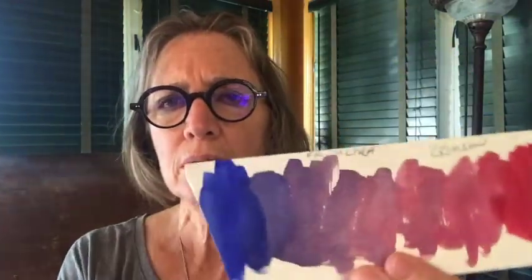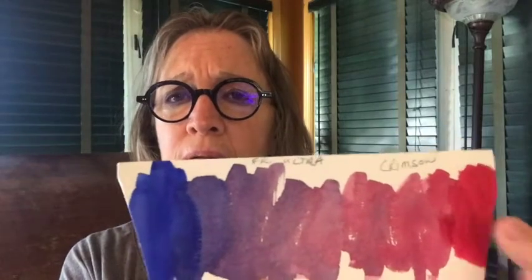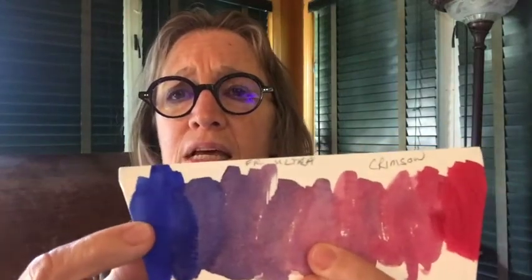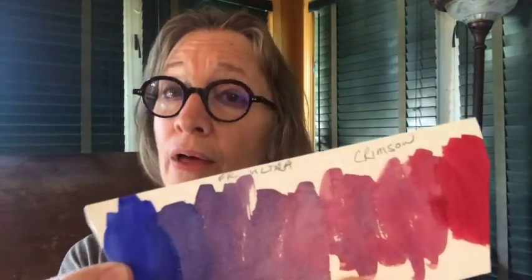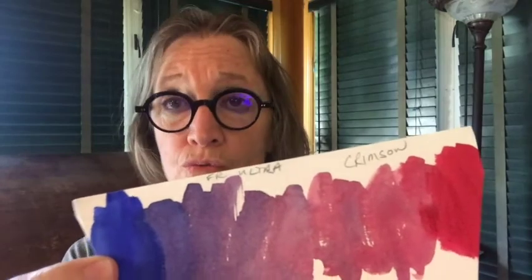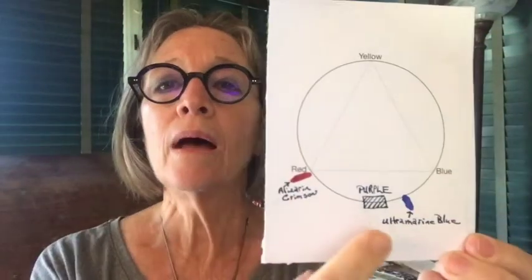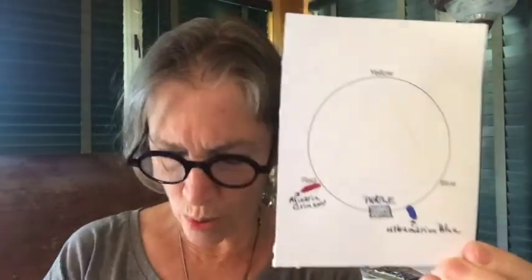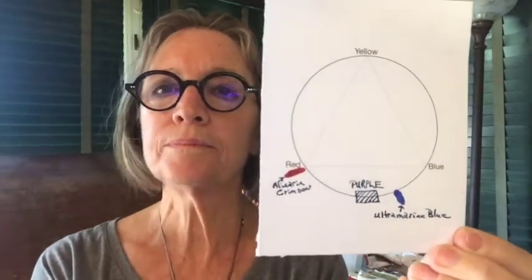This is the cool red. This is an alizarin crimson. And this is an ultramarine blue. Okay, so I call that a warm blue. It is the blue closest to red on the color wheel. And this is where those colors are on the color wheel.